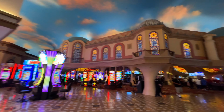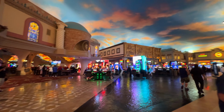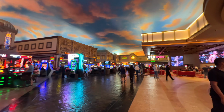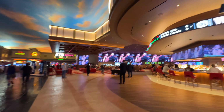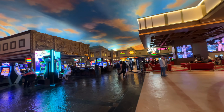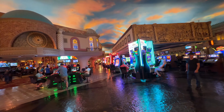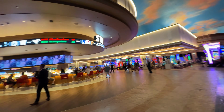Take a look at how awesome this architecture is. You know, it's very Southwestern, obviously. But, man, I love this open sprawl. Normally you feel very claustrophobic in these things. This is nice. I like it. I mean, it's just so open. It's nice to have space.